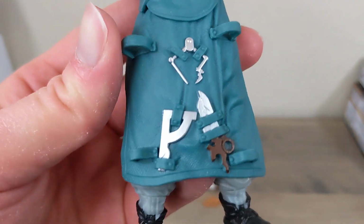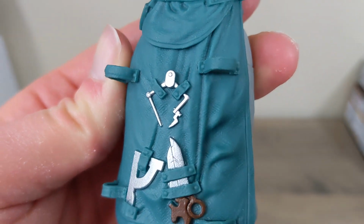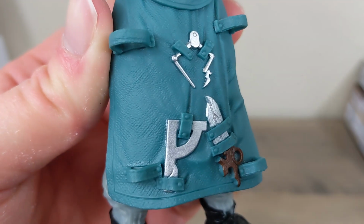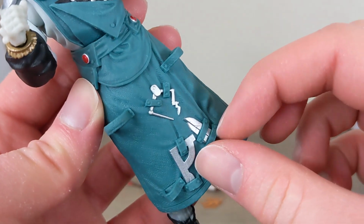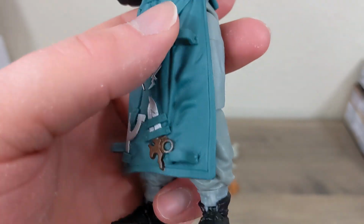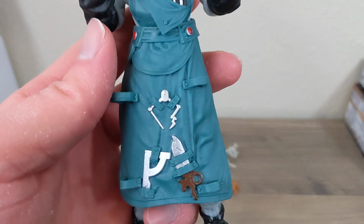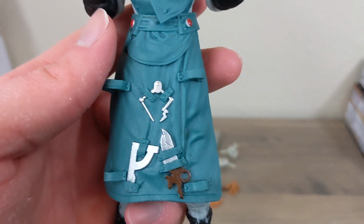The paint and the sculpting detail on this guy is just amazing. Look at all the paint there, that nice shiny metallic silver on the tools. Unfortunately, these ones cannot come off of his apron, his little work apron here. They are sculpted on, but these little latches or these little belt loop areas are for you to put his other accessories in his apron for nice storage. So that is really cool.